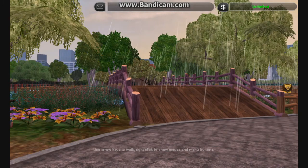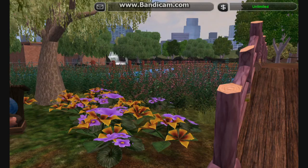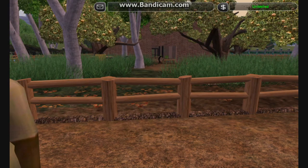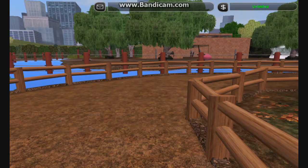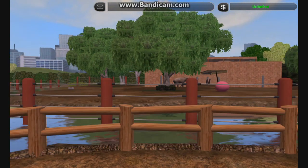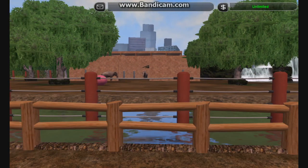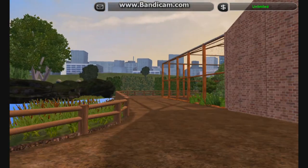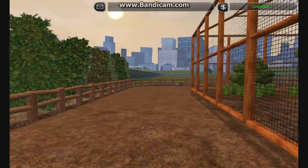Well, across the bridge, past the little playground, past the educator podium, onto the shared island. There we have some lemurs just running about, wanting to get food, obviously. Here, another nice view of the elephants. I think this is the best view of their enclosure, just from the front, being able to see them really well. Then across here to the toucan enclosure, or the toucan aviary.